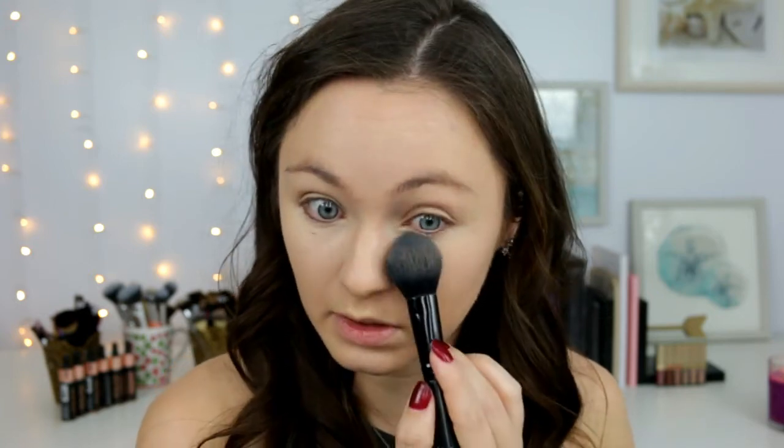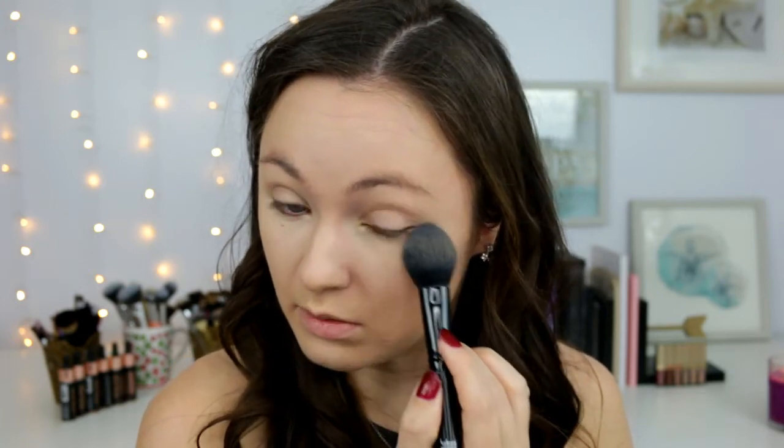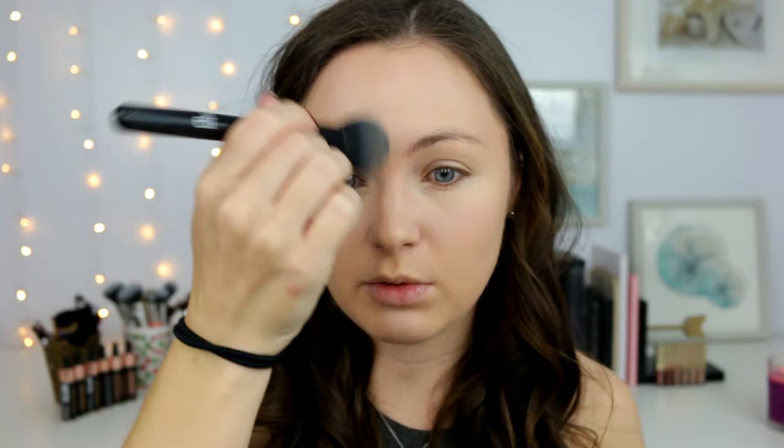I'm taking my Viseart powder, and I really like this. It gives a really smooth look underneath the eyes. But I don't set too much underneath there because my under eye area is so dry.